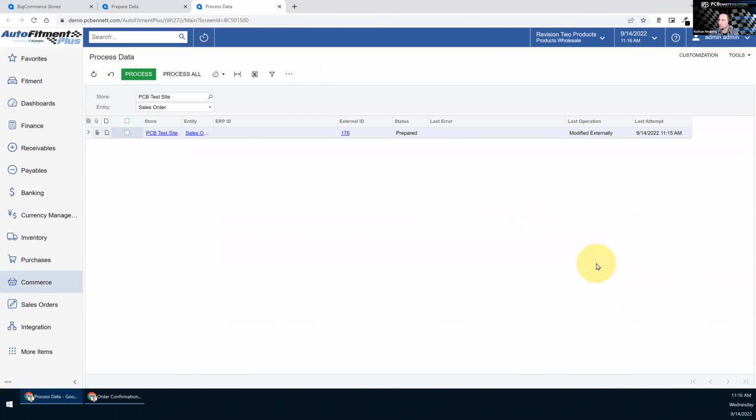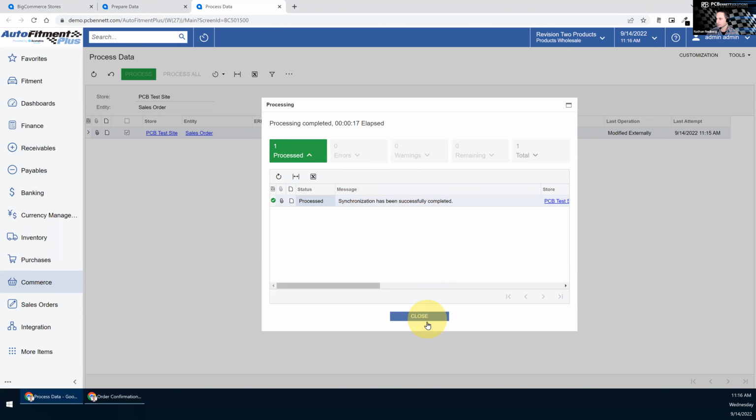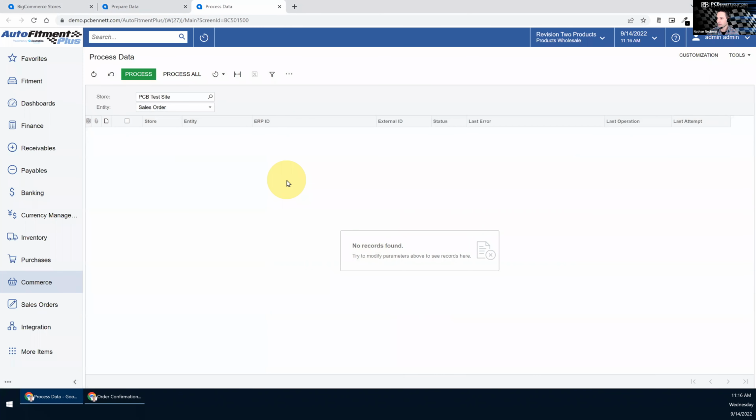Anywhere you see a blue hyperlink in Acumatica, you can click and get more details about the information underlying that link. I got one there. I'm going to go ahead and click process all. If I had multiples here, I could do all of them in one click, or set up the schedule to do this for me as well. Okay, processed successfully. Great. Now what?